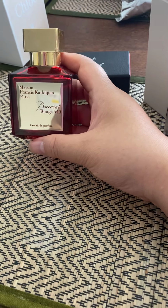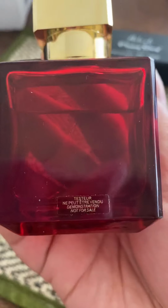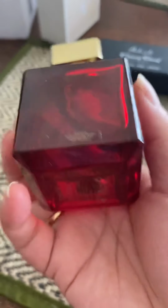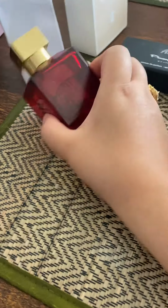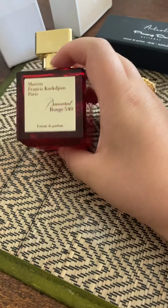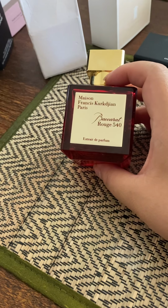So I would say it's probably safe to say that this was meant to be a tester. It also says right here, "testeur ne peut être vendu, demonstration not for sale." So there's that. And also on the box, there's the ISBN and this warning and stuff on it. So I think it's true. I got this off FragranceNet, and it was like 200, 300 bucks or something. So it wasn't cheap, even for a tester.